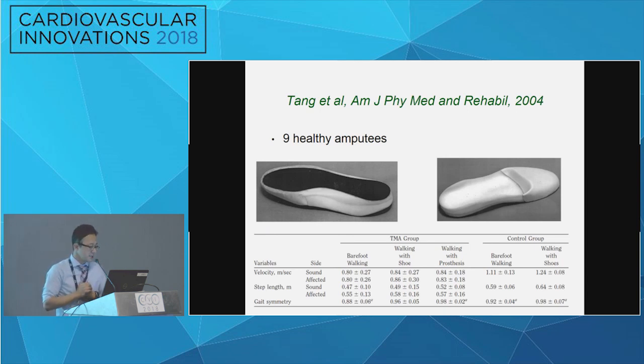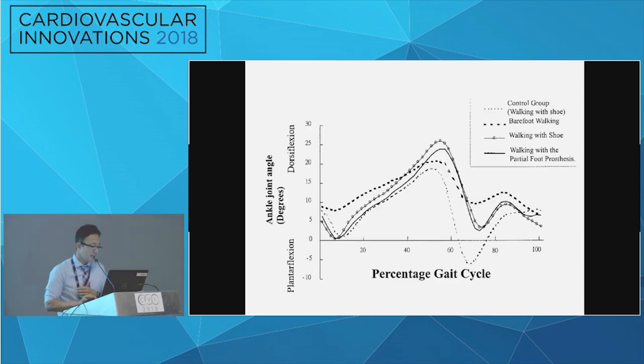Again, this is another study looking at nine healthy amputees, not the high-risk patients we were talking about, comparing the control group without an amputation versus people who had an amputation. As long as you have good inserts and shoes and they do okay, there's not much difference from the non-amputated side. The ankle joint range of motion is very similar. The control group is the dotted line, and walking with the partial foot prosthesis is the solid line, and there's no significant difference in those two groups.